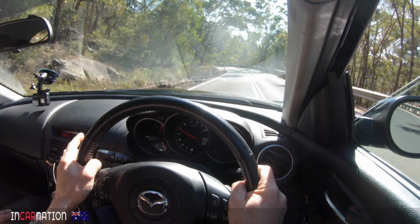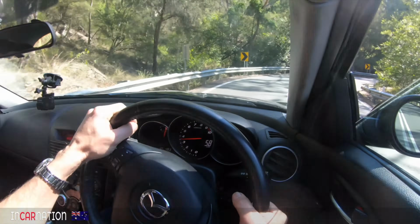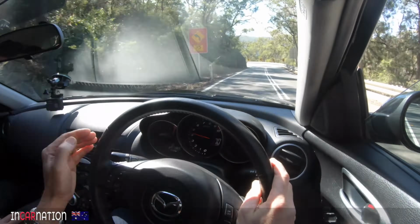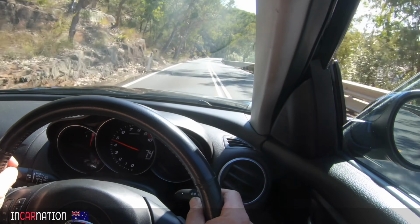It is quite linear, and the RX-8 engine's got a multi-staged inlet system, so it's got a series of flaps that open in the inlet manifold at different RPM to give it different power bands, and you can feel those flaps open. And there's one high up in the RPM that opens right at the end, and it gives that little extra power band right at the top end of the RPM scale.